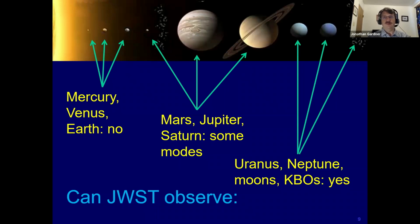And within our own solar system, Webb cannot point at the sun, so we can't observe Mercury, Venus, and Earth. But Mars, Jupiter, and Saturn, which are very bright and saturate in some modes, there are some ways that we can study, particularly with spectroscopy, we can study those planets. But the outer solar system, Uranus, Neptune, the moons of the outer solar system planets, Kuiper belt objects, that is all prime JWST territory.